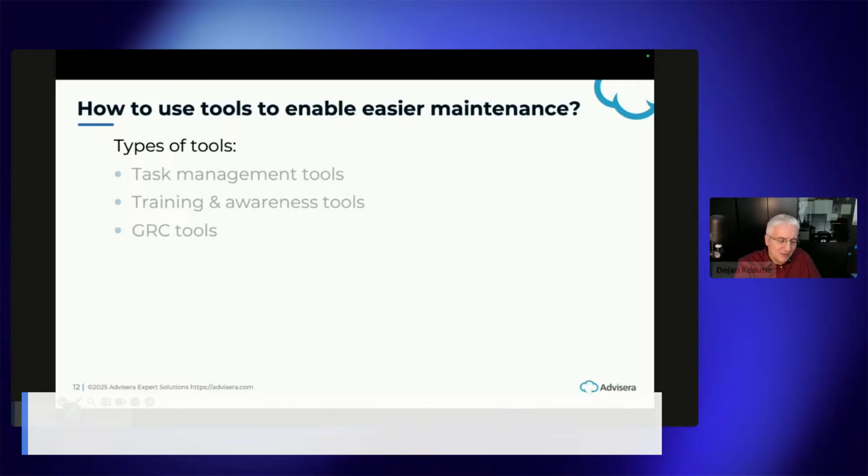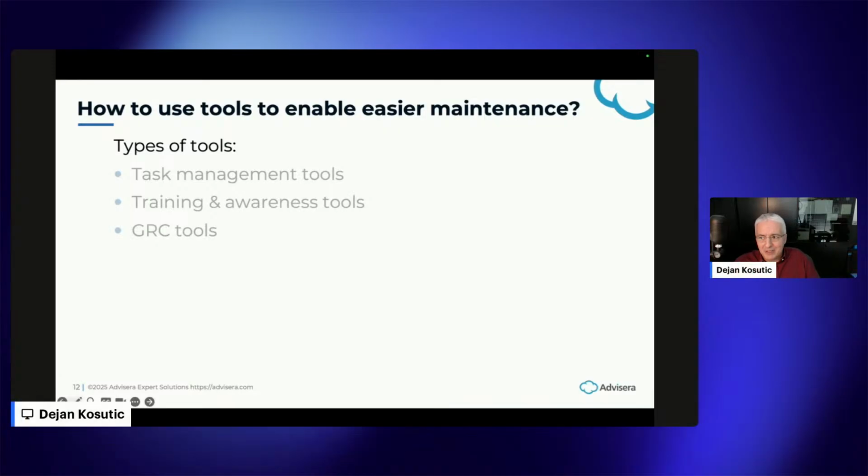Now let me talk a little bit about tools that can help you with maintenance. Typically there are three types of tools. One is task management tools, like Jira or Trello, Asana, Monday, Notion, and so on. They help you list all of the tasks that you have to perform, and they're great, especially if you're a smaller company. Then you can list all of these things that I mentioned in previous slides as a list of tasks, assign people who have to do them, and define frequency. This is something that you can do pretty easily.